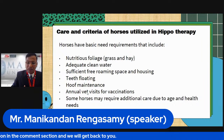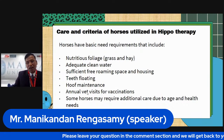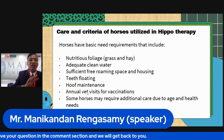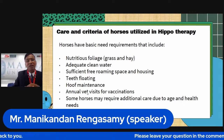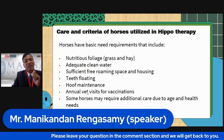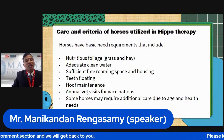Because we all know from movies how fast the horse is; we even use horsepower as a unit, correct. So it must move freely and should not be kept in a dungeon-like place. It must have a roaming place, and check the horse's teeth. If there are floating teeth, that horse is not ideal for hippotherapy, because there is pain and the horse will not cooperate.